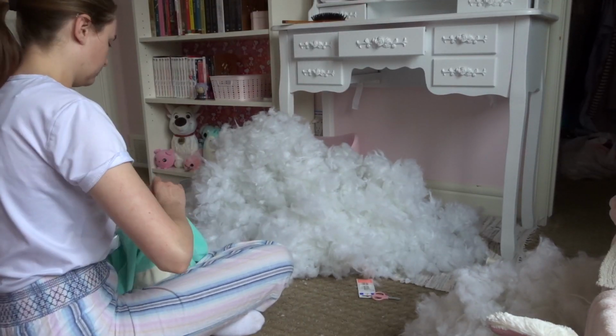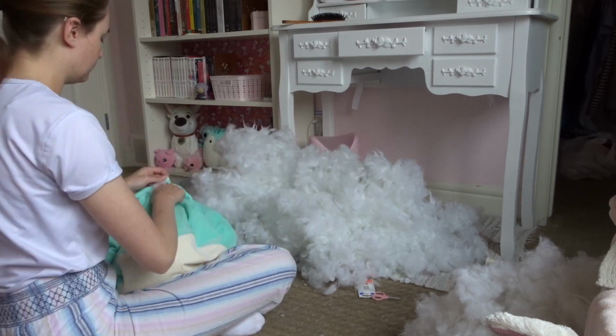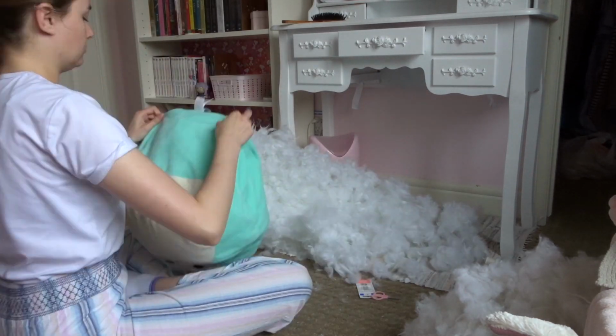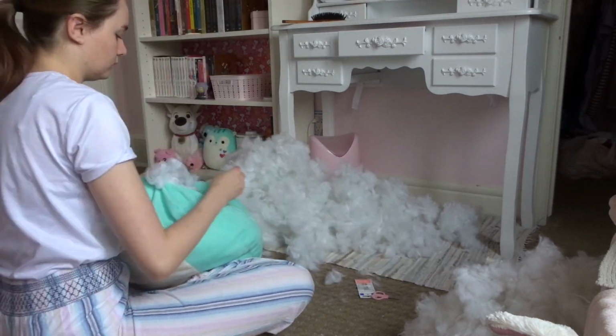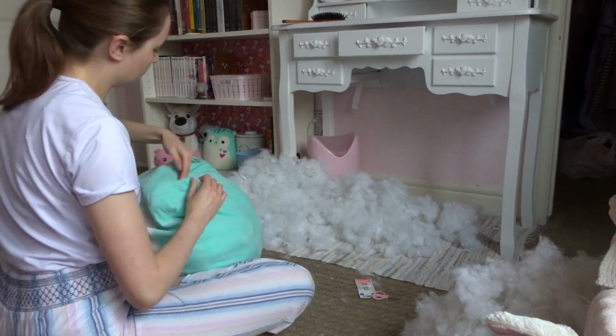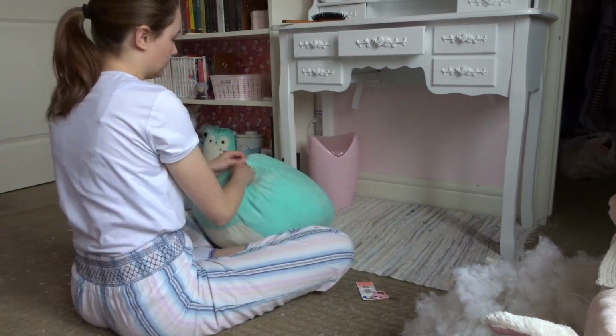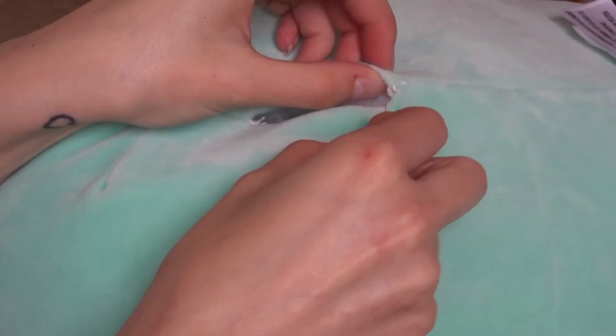Once you have manually processed all of your stuffing, got all your lumps out, pulled it out so that it's fluffy again, you can stuff it right back into your Squishmallow shell and close up the bottom. There's a specific stitch that I use for this because you do have to hand sew it shut, which I will show you in just 1 second, but that is how you restuff your Squishmallow.